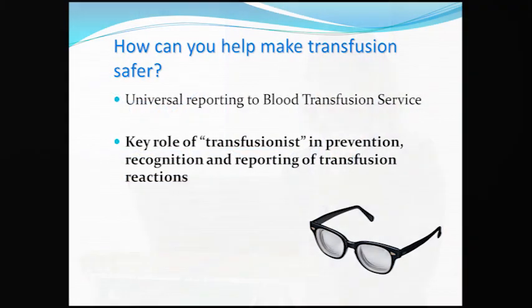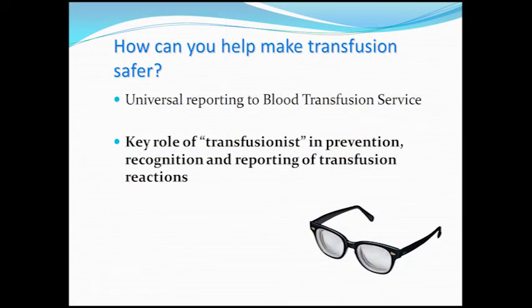And again, if people don't notice these severe hives and report them to the blood bank, there's nothing that can be done. So that's where the issue of recognition and reporting becomes so key. And there is no other relationship for the transfusionist at the patient's bedside in knowing your patient, knowing the clinical setting, knowing how they're doing, and then reevaluating them as the transfusion proceeds. And that's why I put this pair of eyeglasses, because your eyes are on the patient.